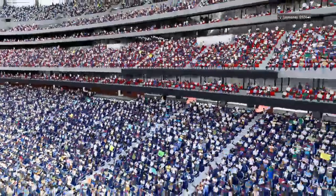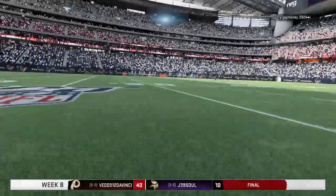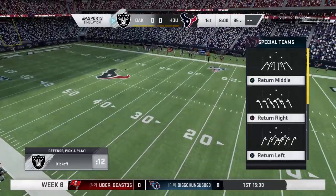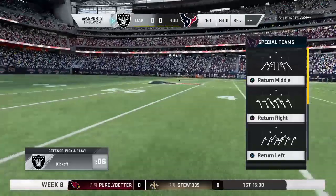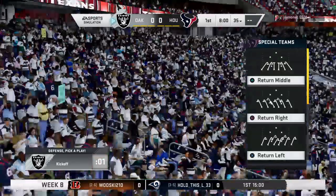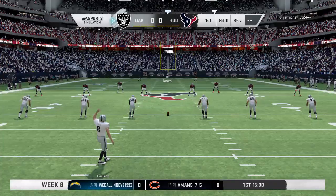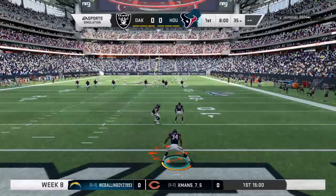Okay, Coach, on a wonderful fall afternoon in the state of Texas, the roof is open, and we've got football from NRG Stadium in Houston. The scene from a few moments ago, this crowd enthusiastically cheering on their Texans as they emerge from the locker room, and we're just about ready for football as the Texans get set to match up with the Oakland Raiders. Both of these teams are about to reach the halfway point of this NFL season, and we're underway on EA Sports.